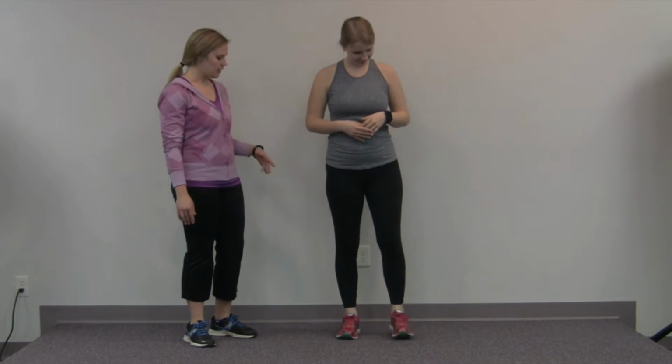All right, we're going to start with shoulder rolls. So the first thing you're going to want to do is get in a standing, relaxed position. Your feet should be about shoulders width apart. And you're going to make sure you're relaxed, not locking your knees. And we're focusing on the shoulder.